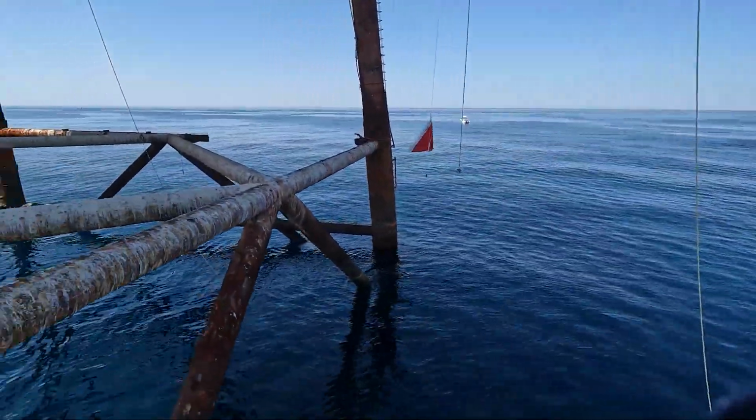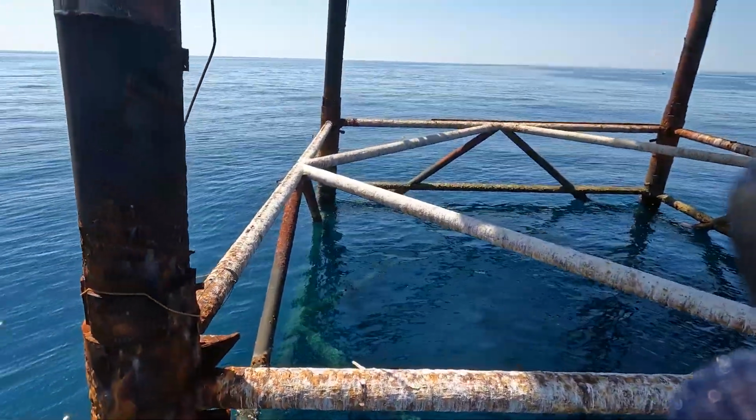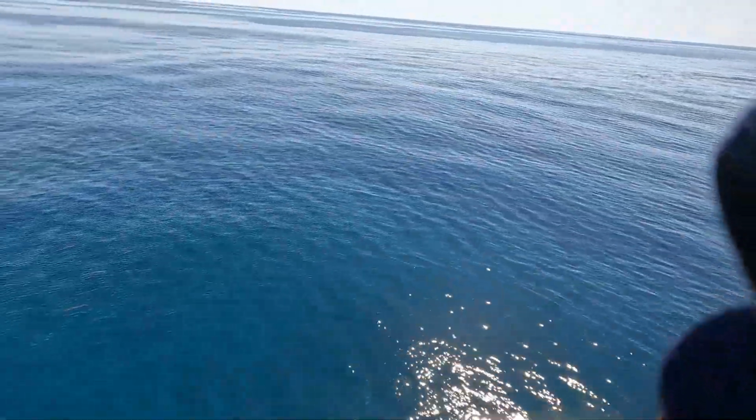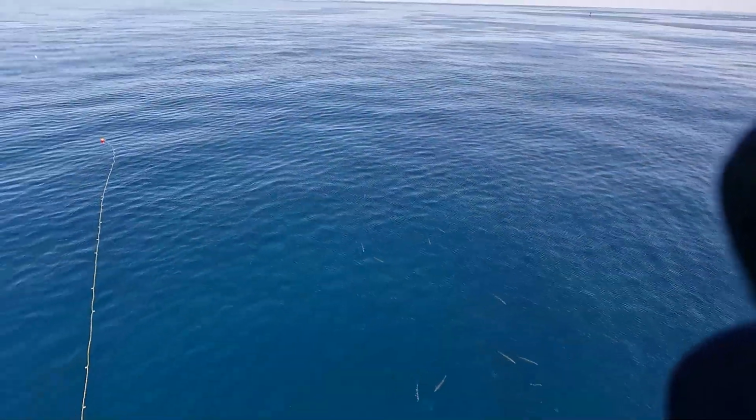So just coordinating all of that, it's a lot to coordinate. There's a lot of people involved. I'd say those are definitely the biggest special circumstances for this particular location.